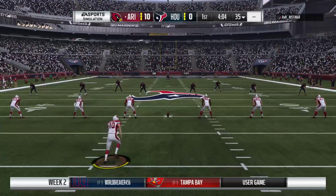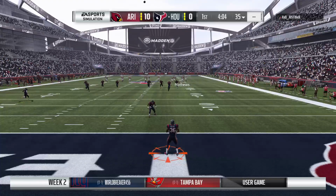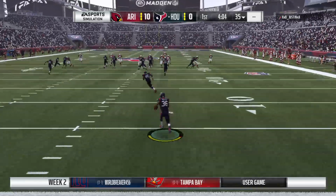Well, you like the credit to the defense there, right, my friend? Yeah, do I ever? This fielded a few yards into the end zone.